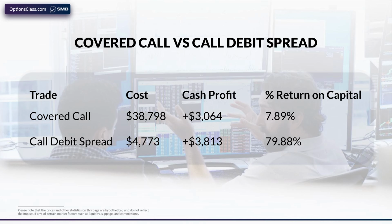And so if you compare the two trades in this case, it was no contest really. The covered calls were not only more than 8 times more expensive, but they actually made less money and a very pedestrian return, whereas the call debit spread provided you with a comparatively tiny cost, actually more dollar profit, and a ridiculously good return.